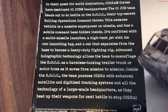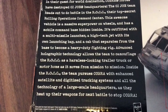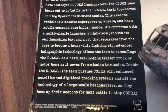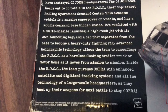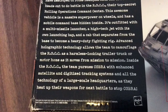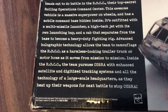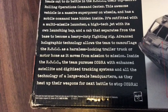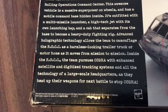Advanced holographic technology allows the team to camouflage the R.O.C.C. as a harmless-looking trailer truck or motorhome as it moves from mission to mission. Inside the R.O.C.C., the team pursues Cobra with enhanced satellite and digitalized tracking systems, and all the technology of a large-scale headquarters, as they heat up their weapons for the next battle to stop Cobra.